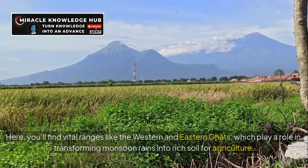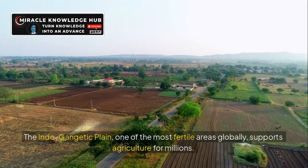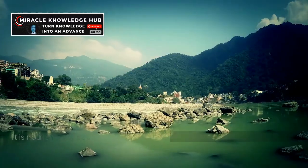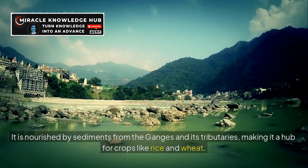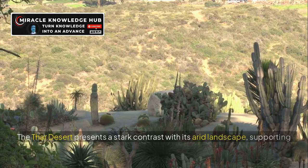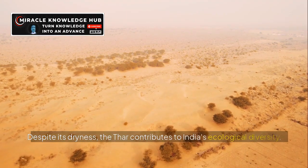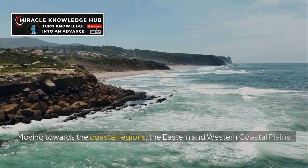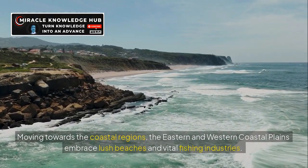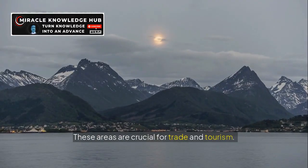The Indo-Gangetic Plain, one of the most fertile areas globally, supports agriculture for millions. It is nourished by sediments from the Ganges and its tributaries, making it a hub for crops like rice and wheat. The Thar Desert presents a stark contrast with its arid landscape, supporting unique flora and fauna adapted to the harsh climate. Despite its dryness, the Thar contributes to India's ecological diversity. Moving towards the coastal regions, the eastern and western coastal plains embrace lush beaches and vital fishing industries. These areas are crucial for trade and tourism.